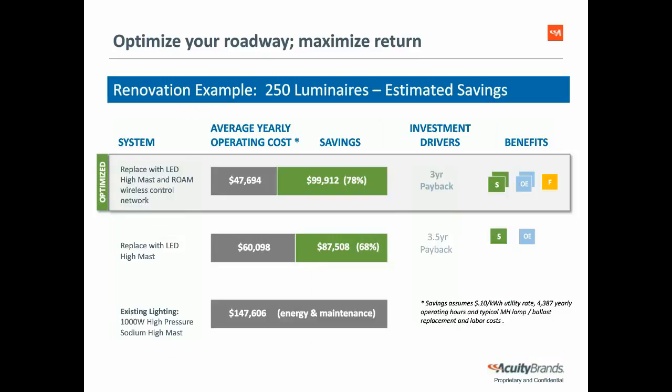So to further illustrate what an optimized solution really brings to the table, in this graphic we're showing 250 roadway luminaires, 1,000-watt high-pressure sodium, high-mast fixtures. Burning 12 hours a day at 10 cents per kilowatt hour, you're probably going to spend about $150,000 a year on energy and maintenance costs for that application. If you just replace those fixtures with an LED solution, say in this case the HMAO2 LED fixture, you would save 68%, or a little over $87,000 a year on that application. At that point, your payback is under 4 years. It's about 3.5 years on that payback.